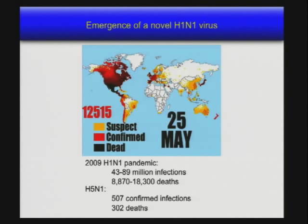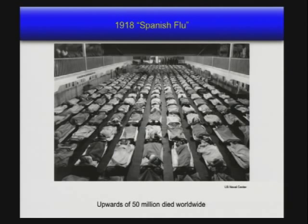But then on the extreme opposite end is bird flu, or H5N1 influenza. And since its outbreak in 1997, there have only been 500-odd confirmed infections in humans. But this is a virus you don't want to get. There's a 60% mortality rate. And what keeps influenza epidemiologists up at night is the idea that you could get a highly transmissible virus such as this one that acquires just a little bit of the pathogenicity of that virus. And that's thought to have occurred in 1918.